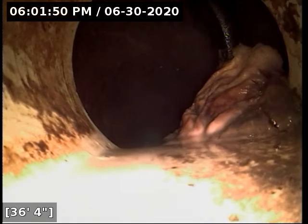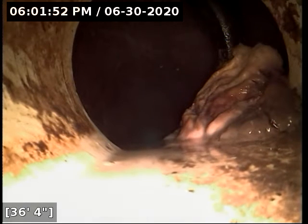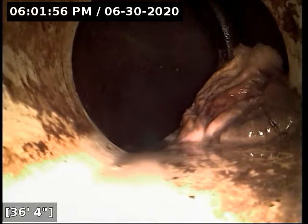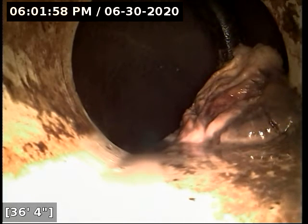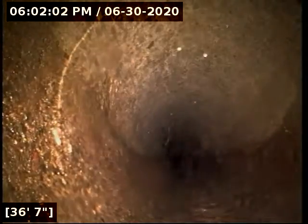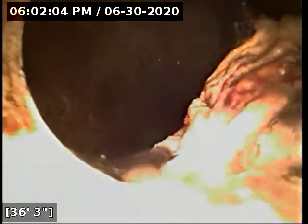If you look right now, there's a line running down from the top to bottom, going right behind that debris there. I think you may have a combination of a root and an offset. The root may have pushed the pipe inward. That's kind of how it looks. I wish we could get that junk out of the way there, but it will not go anywhere.